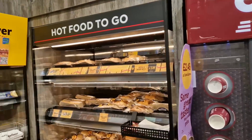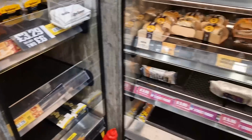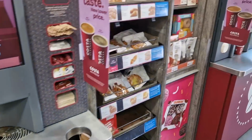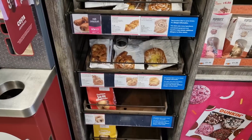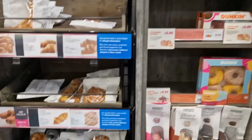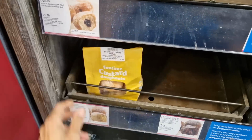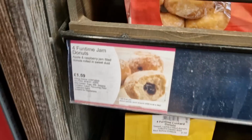They also have hot food to go as well, pasties and sausage rolls and stuff. As easy as that would be to get something hot and ready-made, I feel like cheating and lacking creativity. And creativity is a point scorer. Even got Dunkin' Donuts here. Oh, and jam and custard donuts. These could be one of the desserts.